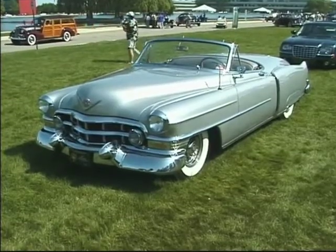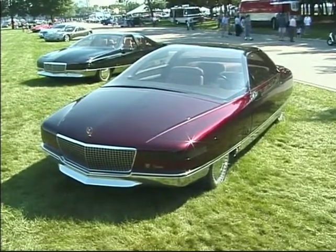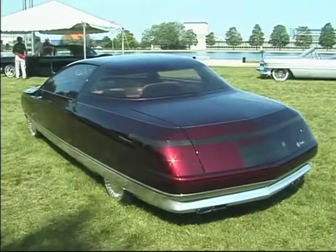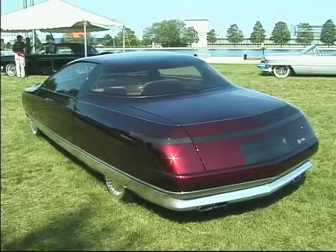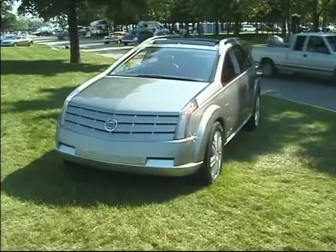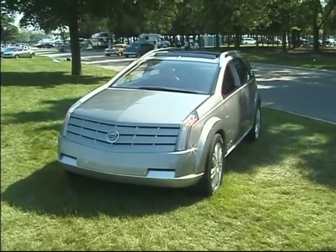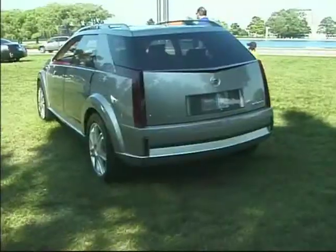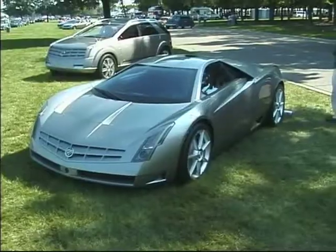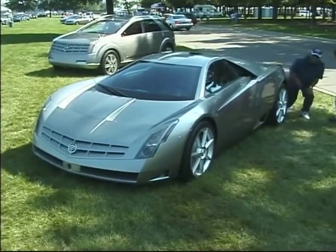1952 Cadillac two-passenger convertible. Cadillac Solitaire. Now this is a two-door, four-seated version of the Voyage. This has got a more sloped and rounded rear window and sloped deck. This is the sports utility concept of Cadillacs. Cadillac Vision. Beautiful car. Cadillac Xeon 12. This is a mid-engined.